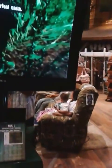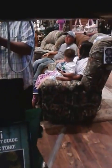Whoa, bro. There's a Wii over here. Shall we try and play some Wii? Let's play some Wii. I'm doing stuff. Let's try moving. How do you do this? What am I doing? I'm good. I'm done. Yeah, I'm a small child and I'm standing on a desk.